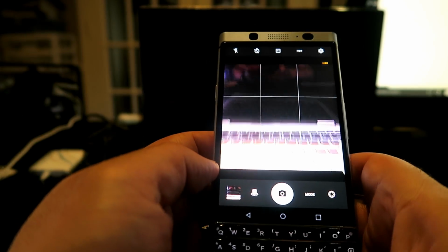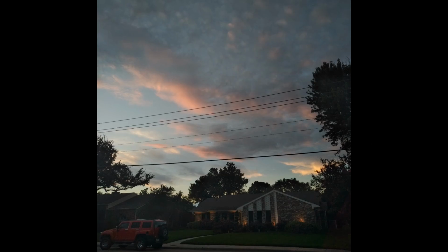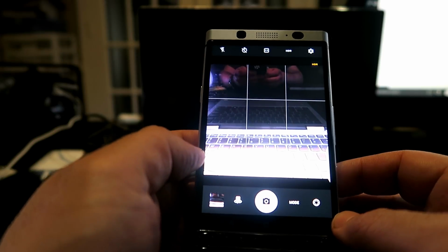So overall, the camera performs really nicely, especially in good lighting conditions. It does a great job. Sometimes at night, when you're not in ideal conditions, you do lose a bit of quality, but more often than not, you do manage to get the shot.